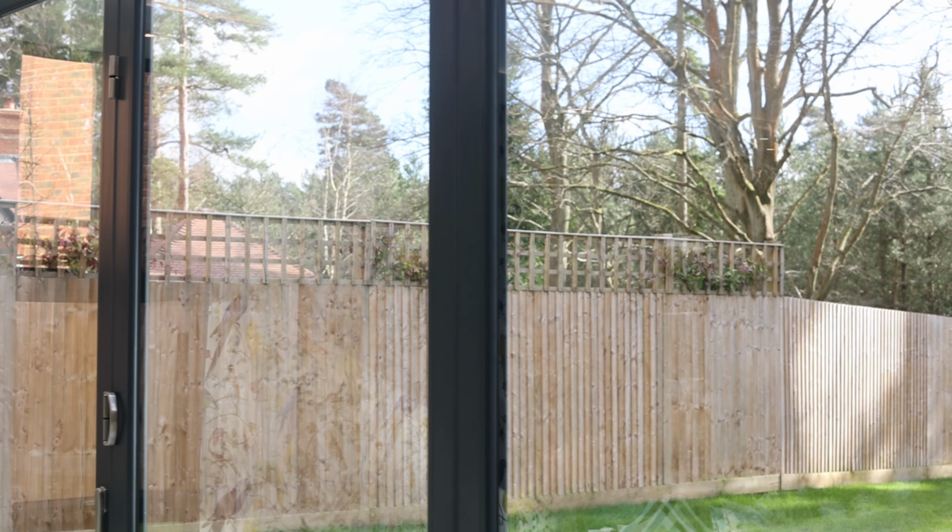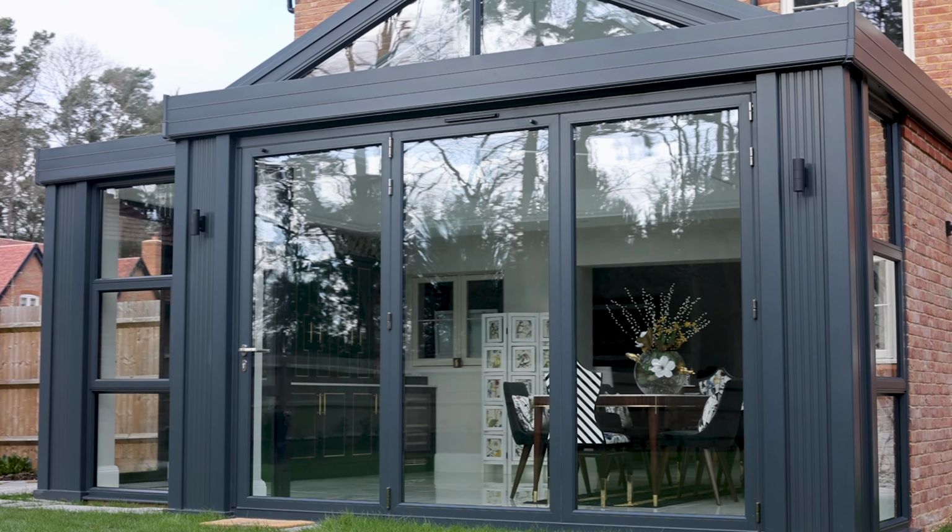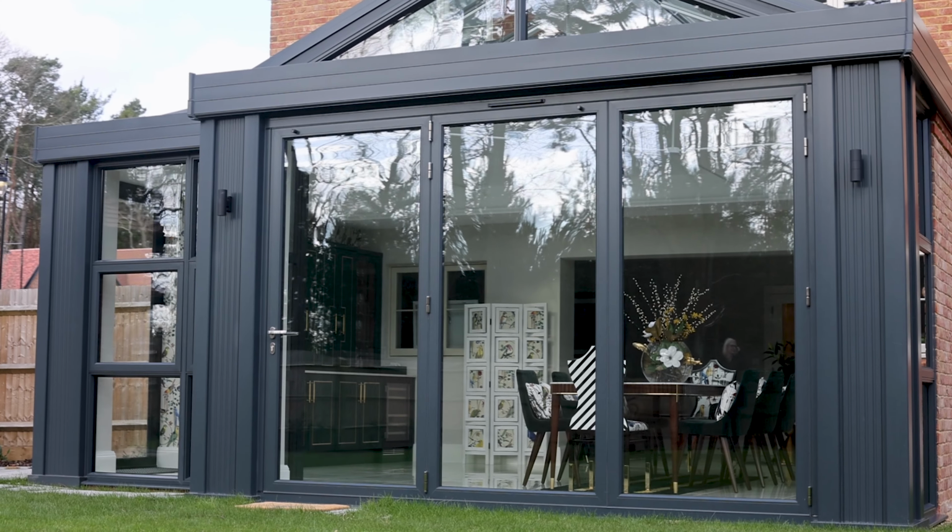Lastly, I would like to congratulate James Stewart from Abbey Windows. The help and the advice he provided during the construction of this conservatory was invaluable, and it was because of him I think we executed this project really well. So thank you again, James.